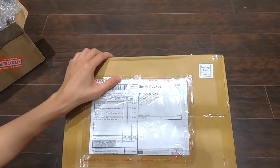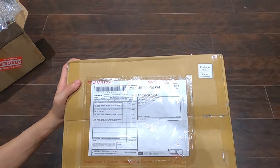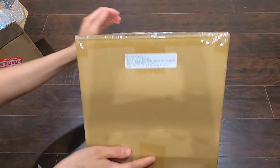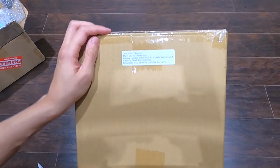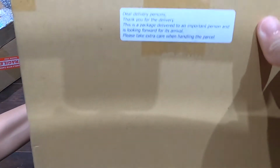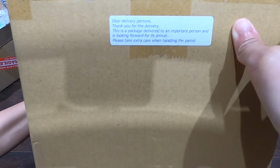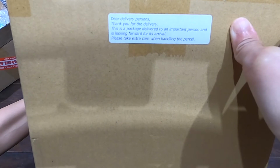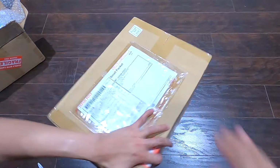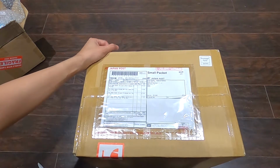And this came out to be a total of 17,030 yen. Anyways, I'm going to open this. And like last time, they have this very nice message here saying, "Dear delivery persons, thank you for the delivery. This is a package delivered to an important person and is looking forward for its arrival. Please take extra care when handling the parcel." How nice.